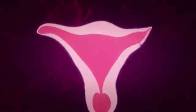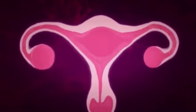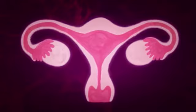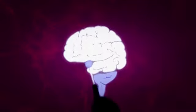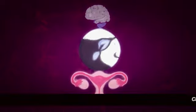IVF is the most effective form of assisted reproductive technology. The procedure can be done using your own eggs and your partner's sperm. IVF may involve eggs, sperm, or embryos from a known or anonymous donor. In some cases, a gestational carrier, a woman who has an embryo implanted in her uterus, might be used.